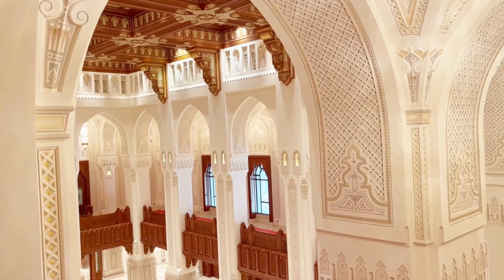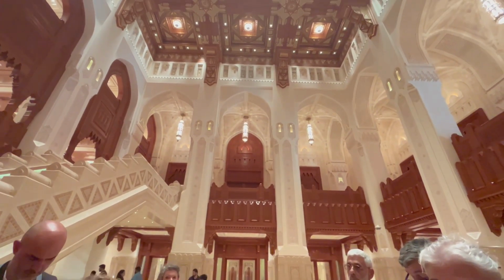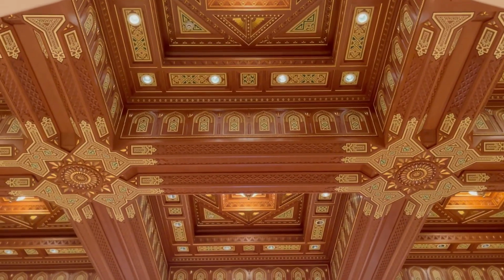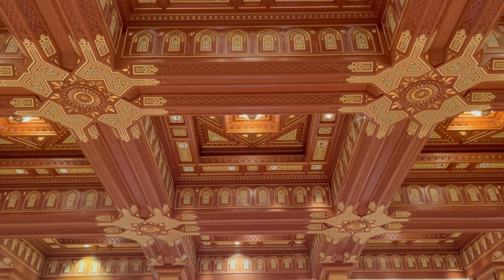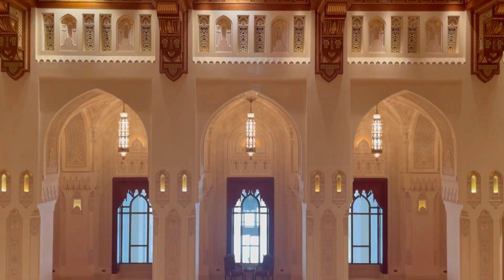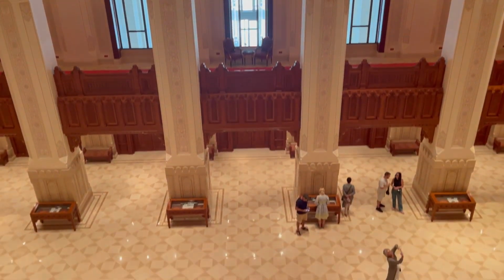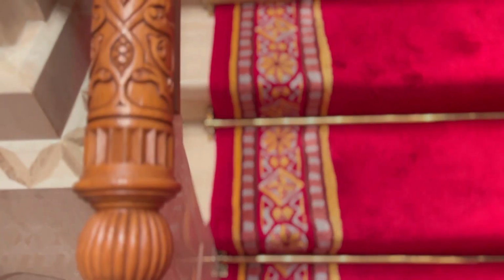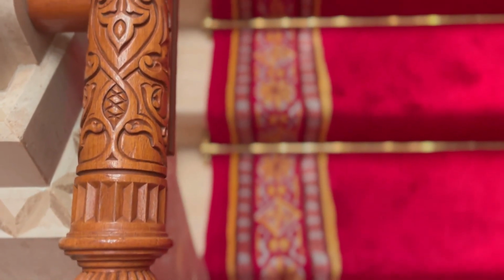The place represents Omani identity through the architecture and through the design that you see on the wood and everywhere, basically. The first thing that attracts you as a visitor is usually the ceiling, because it's very beautiful, it has a lot of details, and it's very creative in terms of the design. So all of the carvings that you see were made by the locals in Oman.